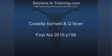Q fever is caused by inhaled aerosols, caused by Coxiella burnetii. So here's the thing. Coxiella burnetii causes Q fever, and like it says in the margin, this is queer. Why is Coxiella and Q fever queer? It's queer because it's unique among the other rickettsial diseases. How is it unique? Like it says in the margin, there's no rash with Q fever.